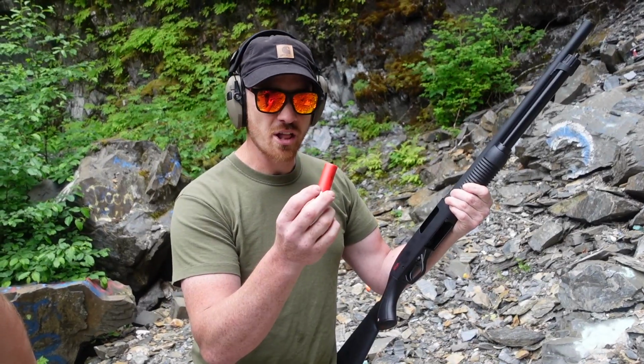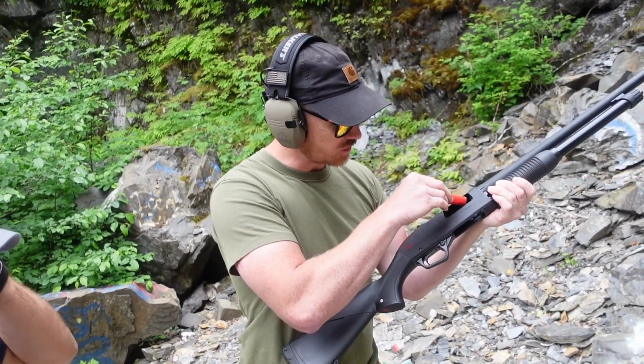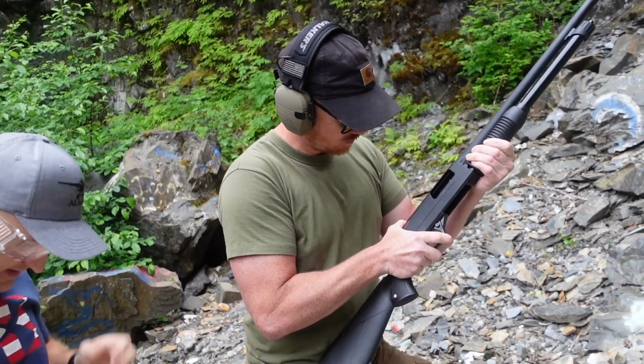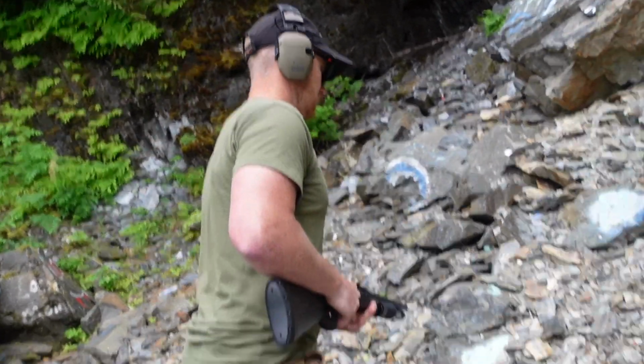So this particular shell here, there's no BBs or anything. It's just straight up gold. So we're going to be a little bit closer because I don't know how well this is going to shoot out. And I'm just going to see if this works here. I'm curious. It does still have the wad in it though. Yeah, it still has the wad, so.